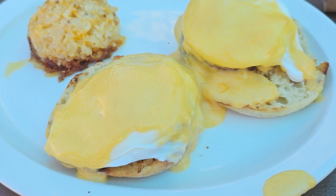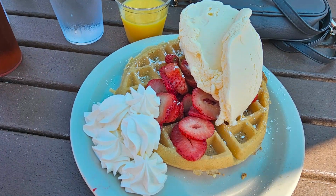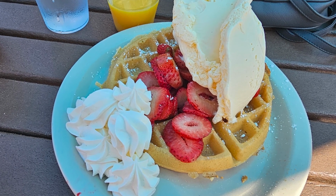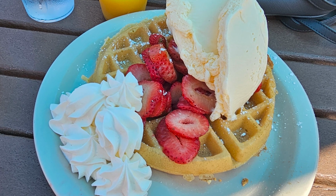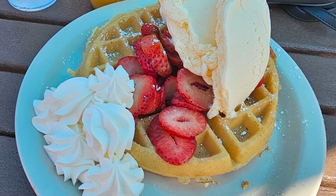Eric ordered the classic eggs benedict, which is 2 poached eggs on an English muffin with ham and hollandaise. It comes with a choice of side, so he picked the home fries. I ordered orange juice and the ultimate Belgian waffle. It's a Belgian waffle with strawberries, a giant scoop of ice cream, and whipped cream. It was delicious, but way more ice cream than I needed for 10:30 in the morning.